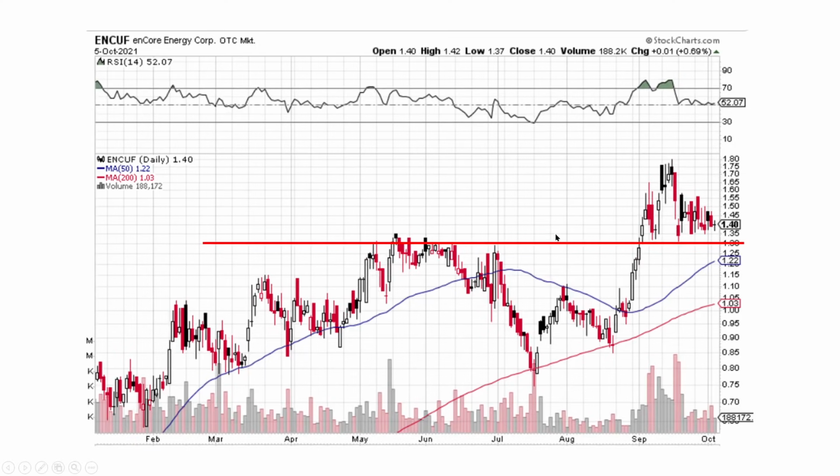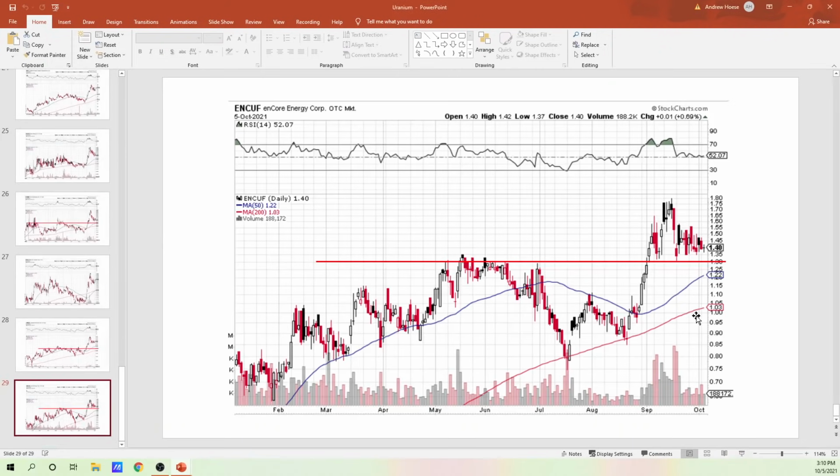Encore Energy, it looks like we're just moving sideways. We're consolidating. Here's the support line underneath it at about $1.30. So that one looks all right. It's coming to a point here. Very soon it's going to break down or up. But that's what I'm seeing.